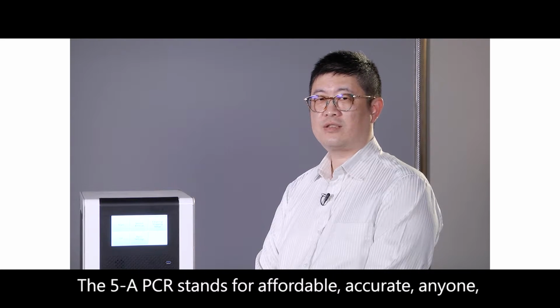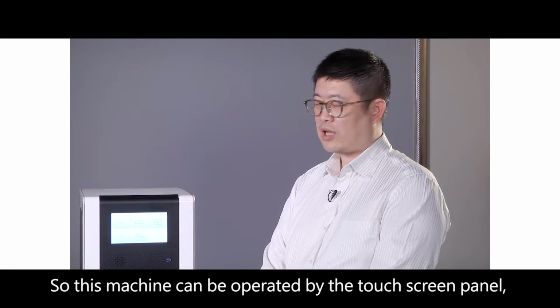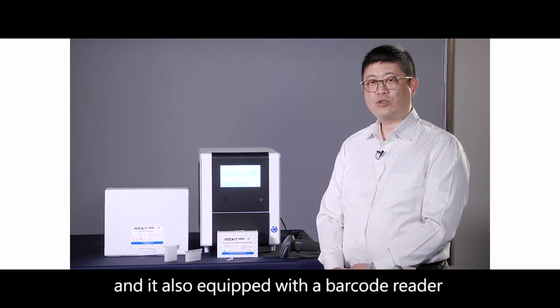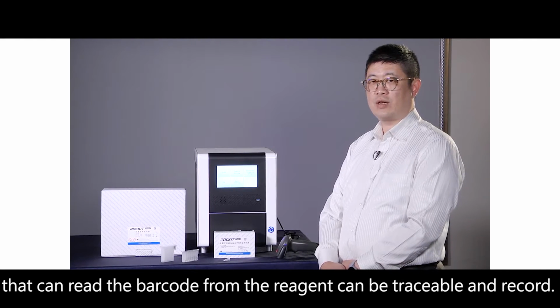The 5A PCR stands for affordable, accurate, anyone, anytime, and anywhere can do. So this machine can be operated by the touch screen panel. And we are also equipped with a barcode reader. We can read the barcode from the reagent, so it can be traceable and recorded.